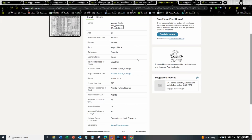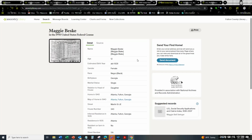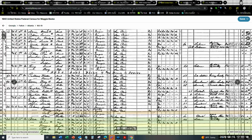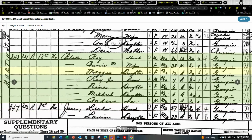And so with this one being the most recent census record that I have for her, I want to take a look at this page, which is the transcription page. But of course, as previously mentioned, I want to do the next step, which is to look at the original. So if I click on this image here, this is going to take me to the actual original record. And so the great thing about Ancestry is that they actually highlight the family that you were looking for. So I'm making it larger so we can all see it. But the person who I was looking for is Maggie.